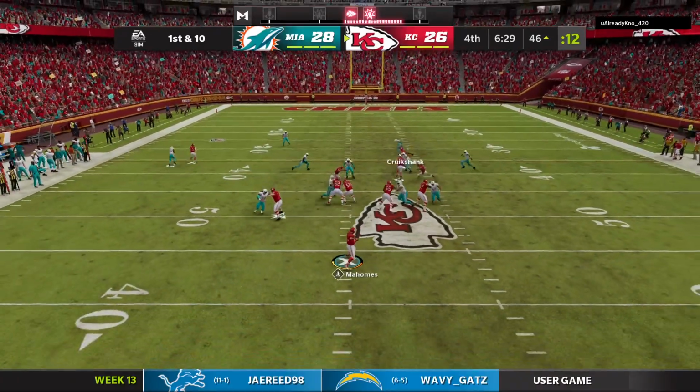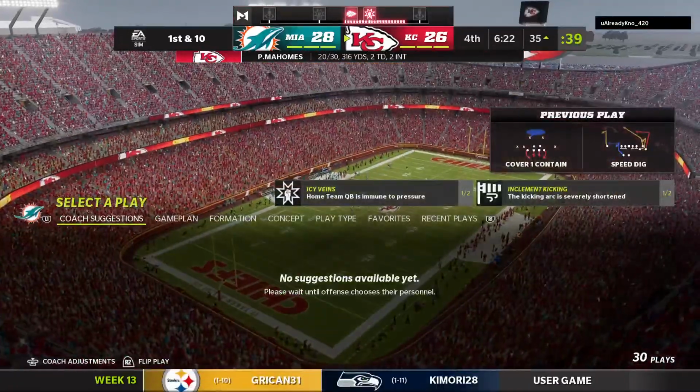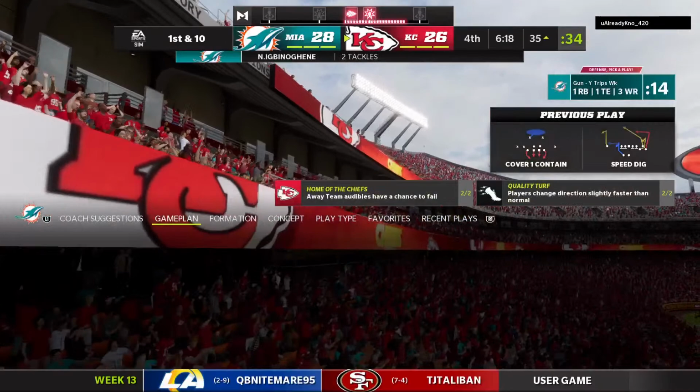On 1st and 10, here's Mahomes. Firing quickly here, and that's complete. And he's got this down to the 35. And with that last play, he's now up over that 300-yard mark.